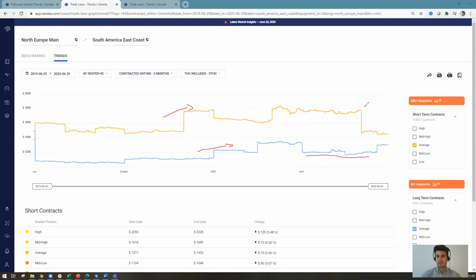The development in the short-term market over the past weeks, where we see the big drop due to the bunker developments, is not yet to be seen in the long-term market. If we look at today's rate levels, the short-term market average for a 40 reefer high cube on this corridor stands at around $1,400.50, while the long-term market average stands at $1,300.